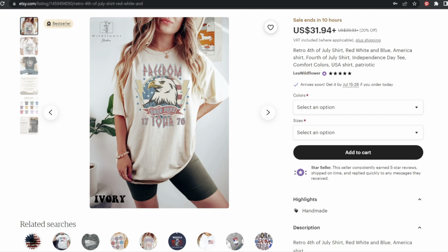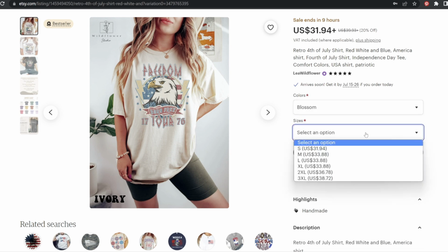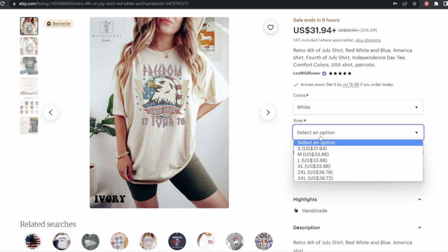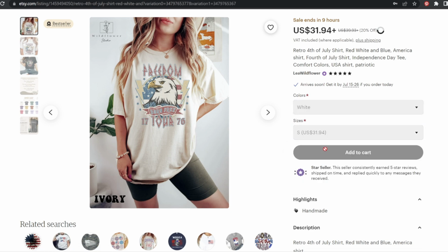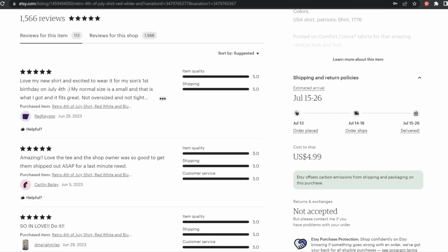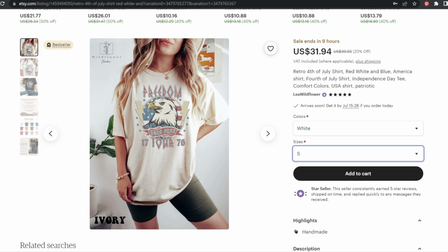See what they're doing for SEO. See what their mock-ups look like. See what is doing so well, because this store is really crushing it. Looking at their prices here, we can see, I'm just going to put white actually, that their cheapest one here is $31.94, so $32 plus $5 to ship. So that is definitely higher than the $33 that Etsy told us it was.